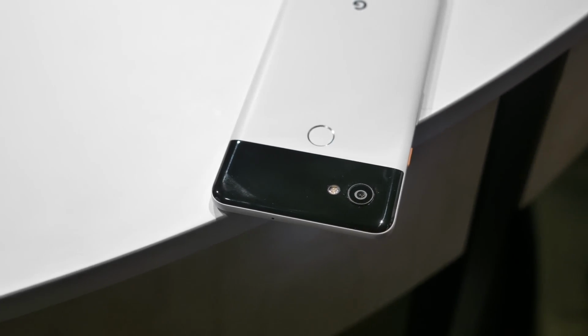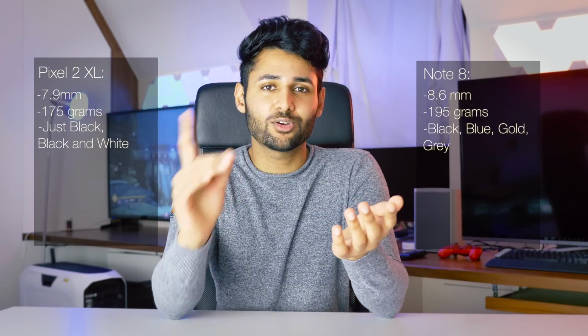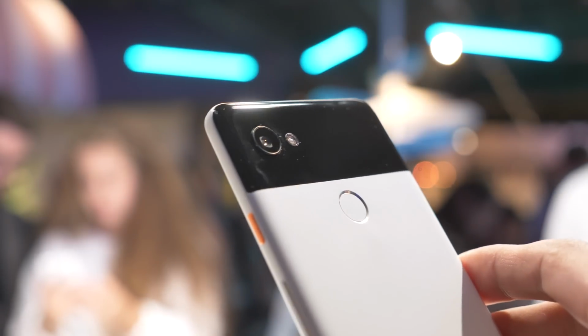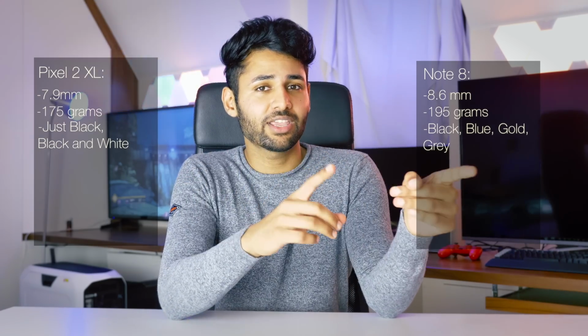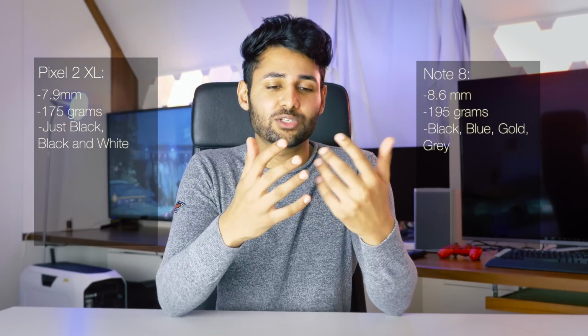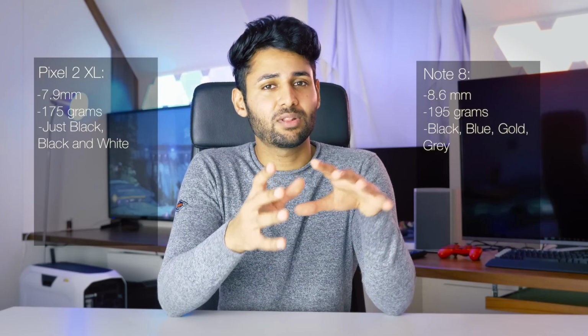On top of that, Google's color options, they've actually introduced with the Pixel 2 XL a black and white option, which I really like. It's actually got an orange power button, and the combination of the two really contrasting colors is very eye-catching in a good way. When you compare the two side by side, the Note 8 looks kind of bland in comparison, but notice that some people might prefer that.